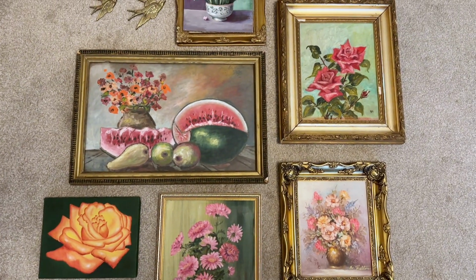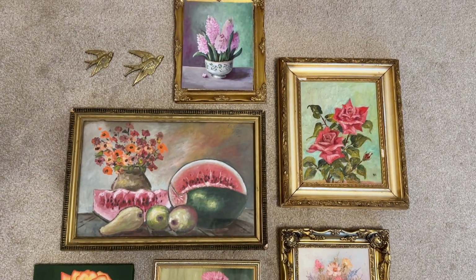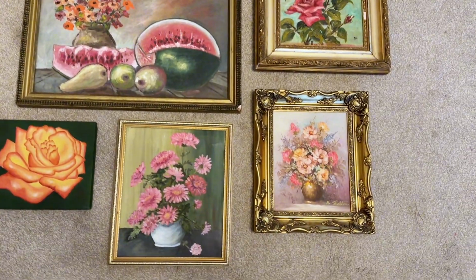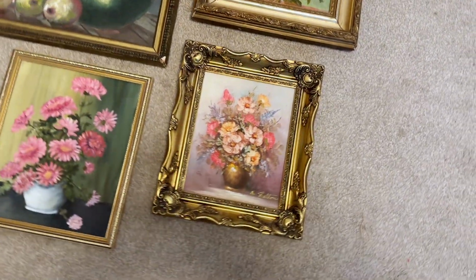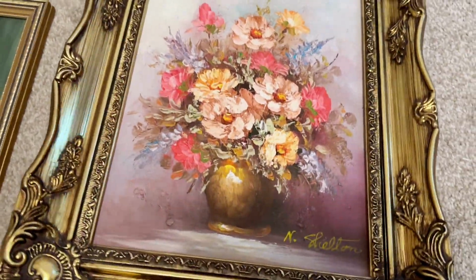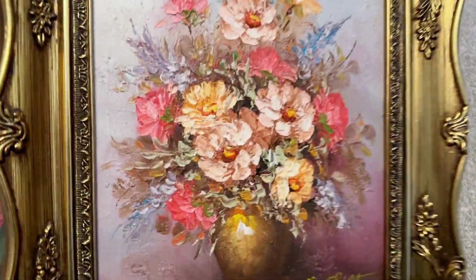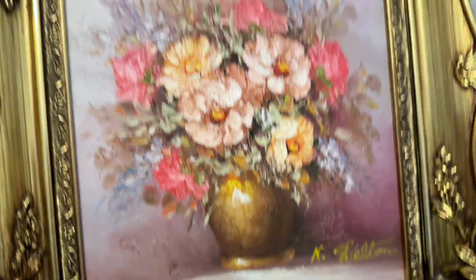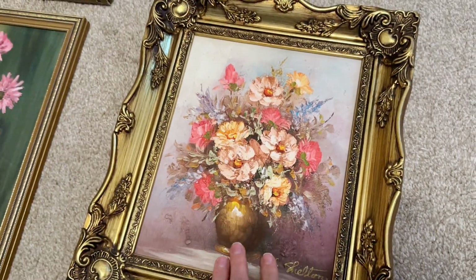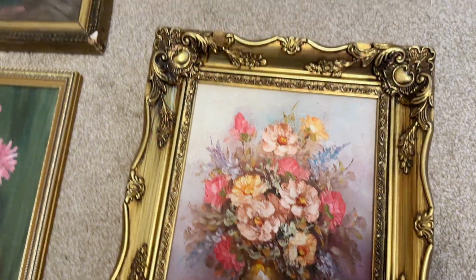Let me show you. So this is what I have so far. I'm not sure yet how I will place them on the wall, but I put them together so that you can see if they work fine with each other. This one, I love it. I think I showed it to you before. I bought it from a car boot sale. I think I paid, I don't know, £2 or £3 for it.